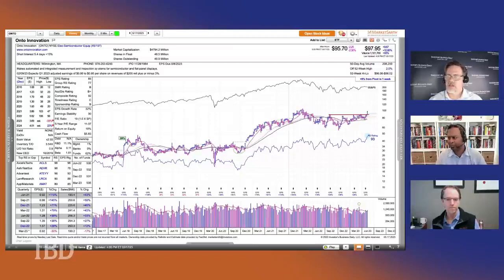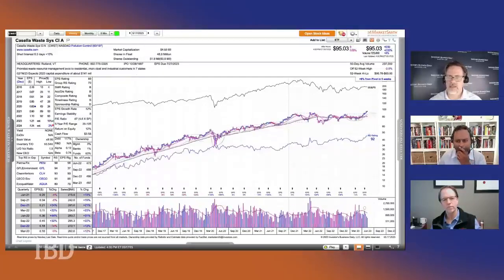Yeah. Well, you talked a little bit about this idea of the stocks that are kind of near their highs and don't have all this overhead resistance, like Onto. Let's take a look at Casella Waste Systems, CWST. This is a stock that's already kind of at highs, and pollution control. It seemed like a lot of these pollution control stocks were appearing. Do you consider this a little bit more defensive, or is this a burgeoning area that we just need to be paying attention to?